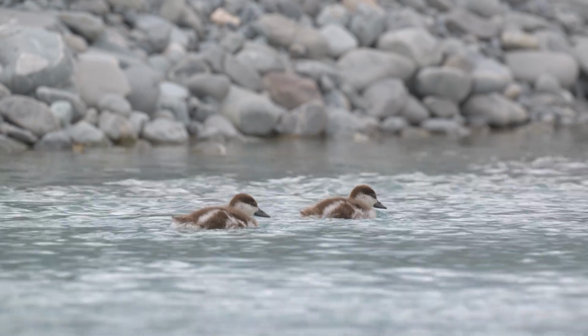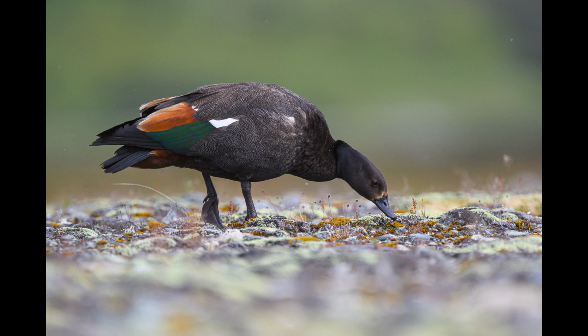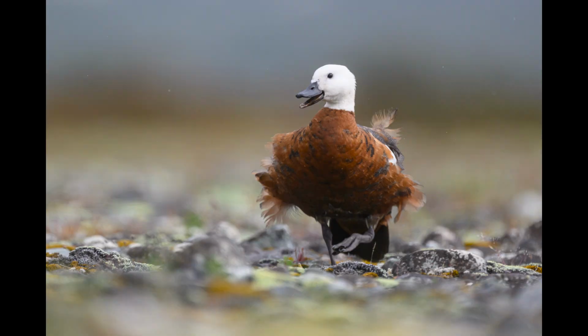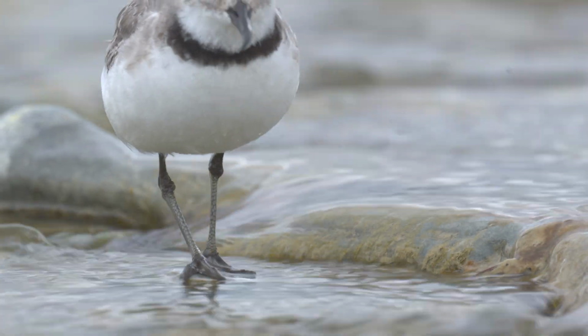I found this pair of paradise shell ducks with chicks. Beautiful, sexually dimorphic shell ducks in these rapids with some little young ones, and a Wrybill flew up and landed literally right next to me. He's right here. That bird left. So I have a feeling this vlog's gonna jump around quite a bit today. I've got all day and the light's changing rapidly.